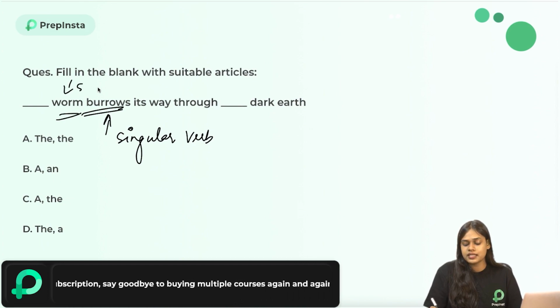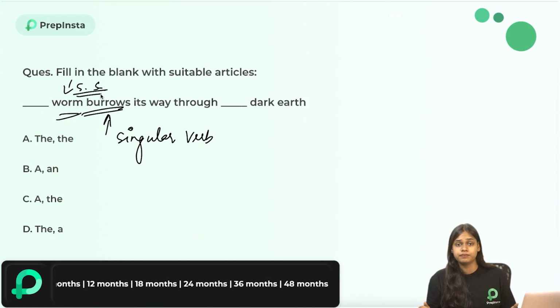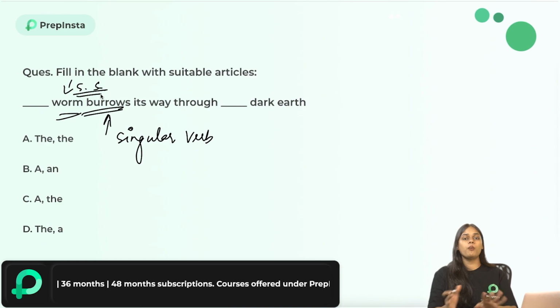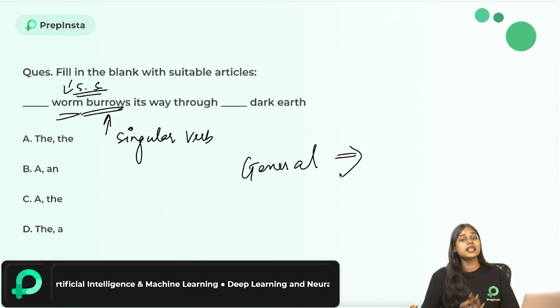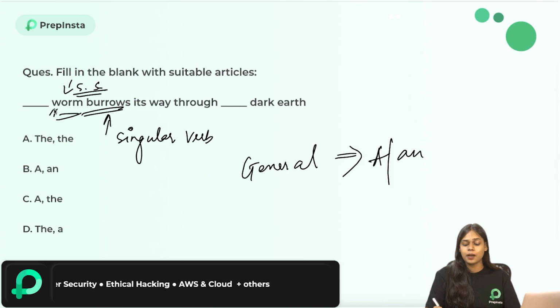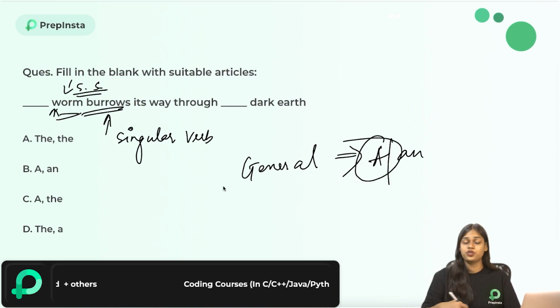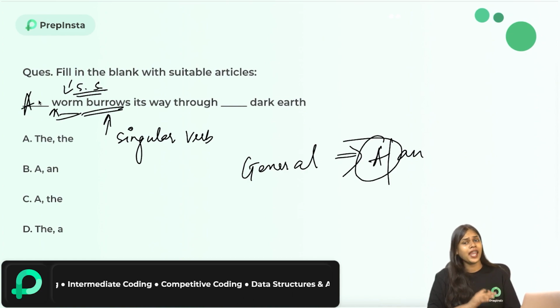Worm over here is a singular subject. That means we're talking about worms in general. There is no specific worm, but worms in general. And whenever we talk about a particular noun in general, we always take the indefinite article, that is a or an. Since w is a consonant, we are going to use a. That is clear. So, a worm, any worm.